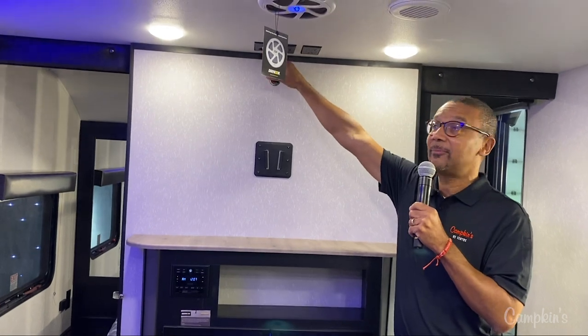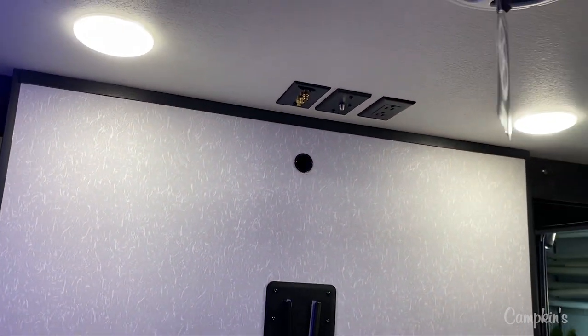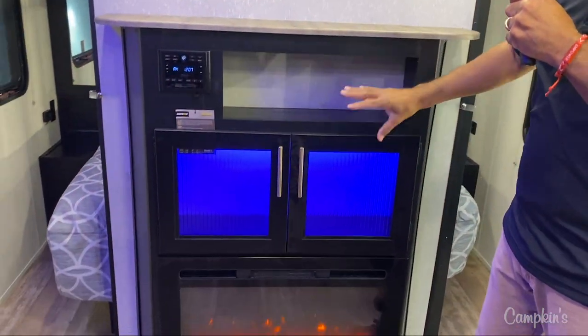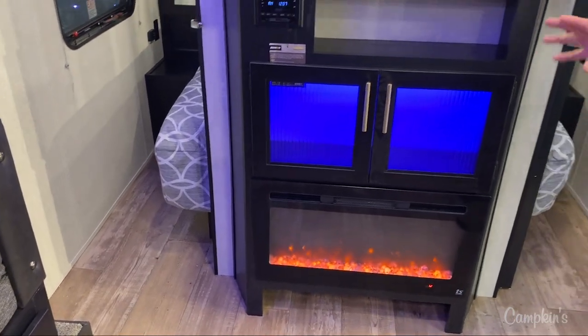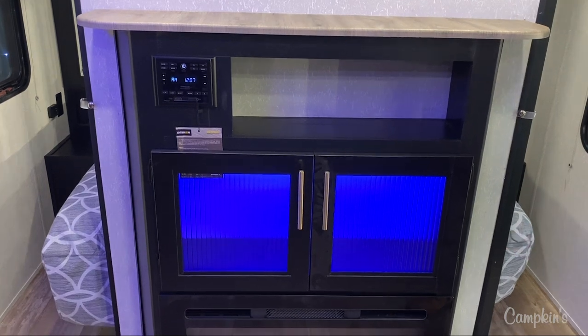Everything that you need for hookups are right here on the top, very conveniently, along with the electrical unit. And then you come down here, there's lots of space for DVDs and anything else that's kind of bulky. AM, FM radio, it has a USB, it has all those things that you need. And you'll notice the beautiful fireplace.